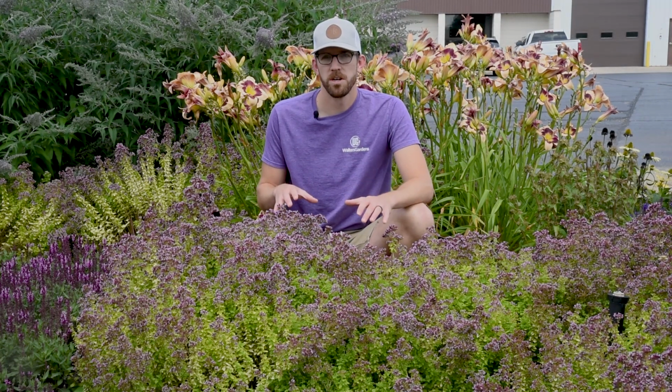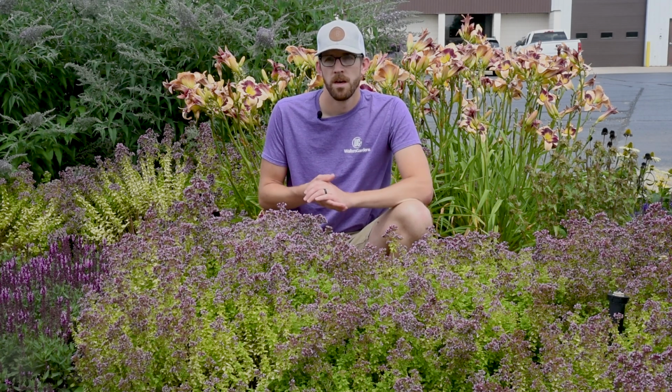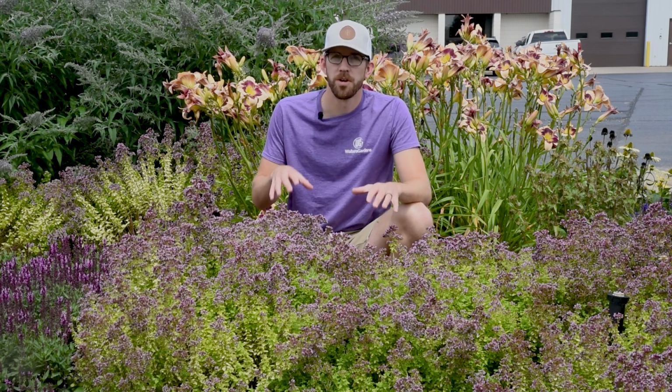So again, this was Origanum Drops of Jupiter, ornamental oregano. If you're looking for something that's a little bit different to put into your garden, this might be the perennial for you.